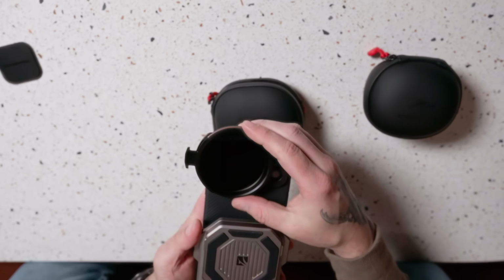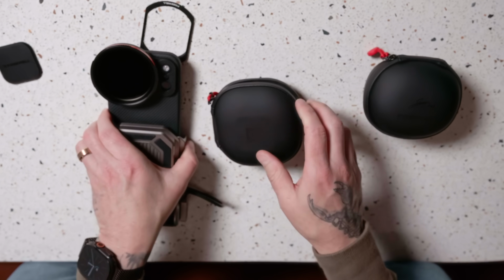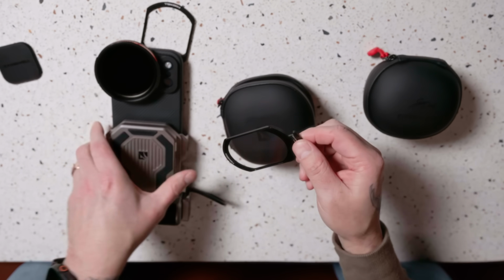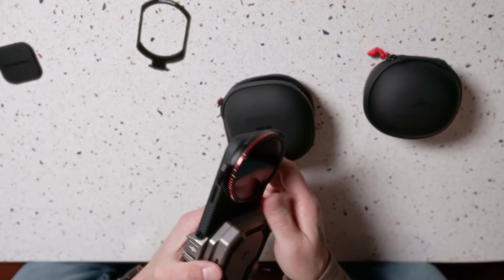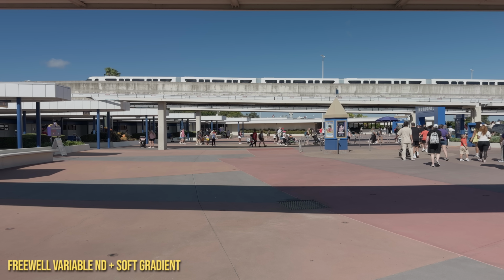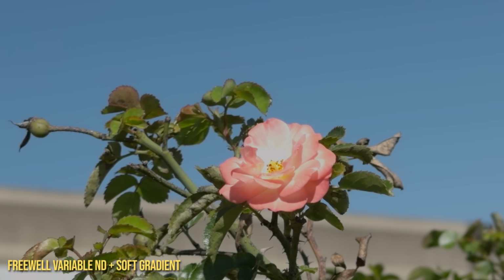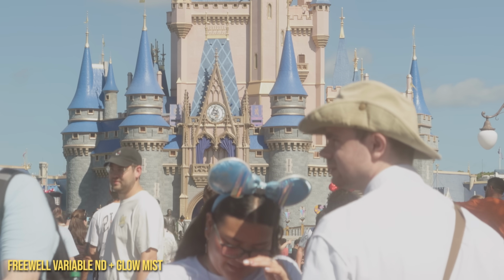And then you have your variable ND right here, which works great. And then you have your drop-in filter. So we'll go ahead and pull out one of the filters. We'll pull out this one right here, which is the glow mist, and it just slides right into the top like so. And all of these filters are beautiful. Like, I tested them all. We have a glow mist, we have the soft gradient, and then we also have an ND32. If the variable is not enough, this will definitely give you some more ND. And I gotta say, I'm really impressed with the filters, especially the glow mist and ND combination. It just produces beautiful footage.